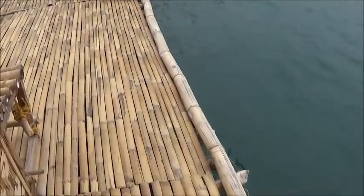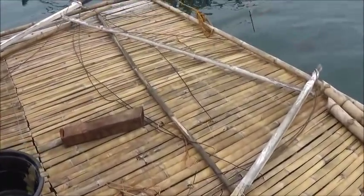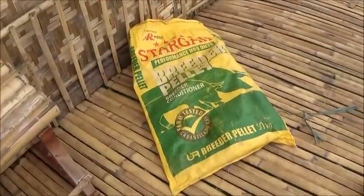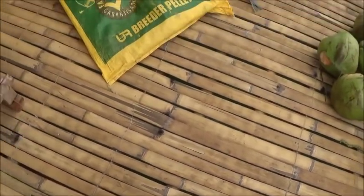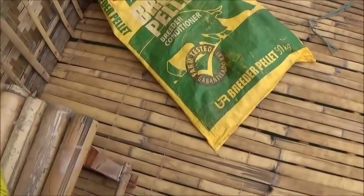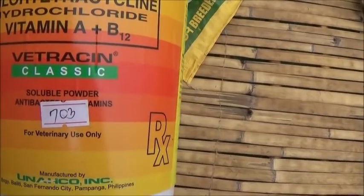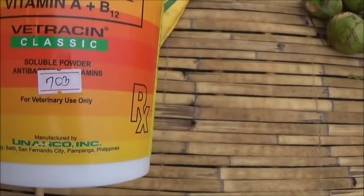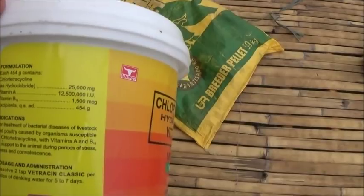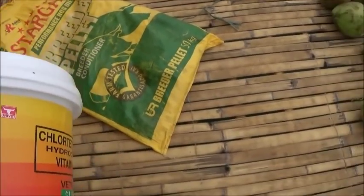So Gabriel's going to feed and give them medicine. He's covering all the bases here. We have the medication that we bought from the feed store, and they had it in stock. I can't say I was surprised, but I was a bit, and I was glad they had it. It's chlorotetracycline hydrochloride, vitamin A and B12. It's a soluble powder. And that's basically all it is. It's a vitamin supplement with chlorotetracycline, and that's an antibiotic.